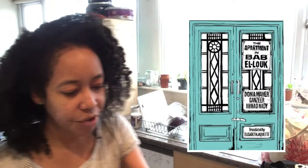The first book that I read in February was The Apartment in Bab El-Louk by Donia, illustrated by Ganzeer and Ahmad Raddy, I think his name is. I'll put all of the information on the screen, because while I'm doing this, I think I'm very unlikely to have my stuff together and be able to remember all the names of everyone. So that's how we're gonna do this.